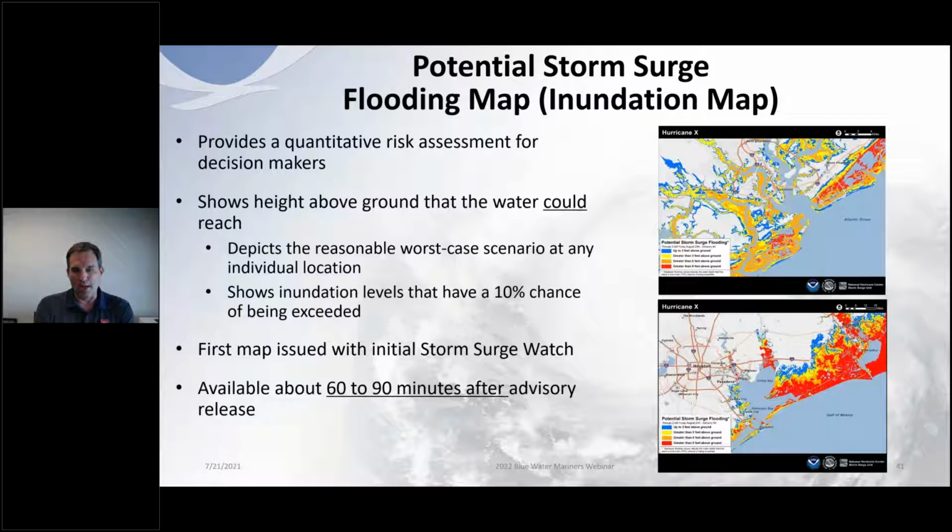And it's available about an hour to an hour and a half after the advisory comes out. So there's a bit of a lag here because we have to do a lot of runs, hundreds of runs of a storm surge model to, again, account for the uncertainty in the track, intensity, structure, forward speed of the storm. And that risk map falls out of those calculations. Again, it's helping folks plan for a reasonable worst case scenario.